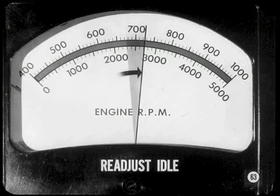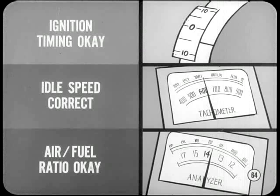What if engine idle is on the rough side? If the engine is mechanically okay, ignition timing is correct, and both idle speed and air-fuel ratio are within specs, chances are that engine idle operation will be acceptable. If engine idle is still rough, you may have to balance the two idle systems.